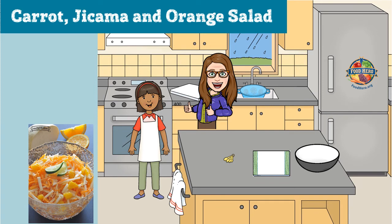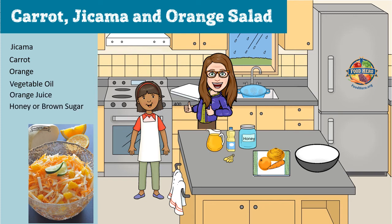Today's recipe is carrot, jicama, and orange salad. For this recipe, you will need jicama, carrot, orange, and to make the dressing, vegetable oil, orange juice, honey or brown sugar, lime juice, and a bit of salt. First, wash your veggies and the orange, then grate the carrot and jicama, cut the orange up, mix the dressing, and stir it all together. This is such a delicious recipe. It's super refreshing.